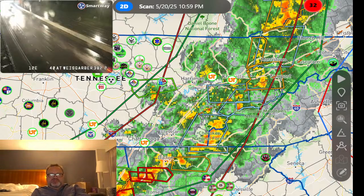And again, I apologize. I'm not there to chase these storms as I normally do. But we had this trip planned to Arlington, Virginia, Washington, D.C. for a while. And it just figures I'd be out of town when storms like these come through.